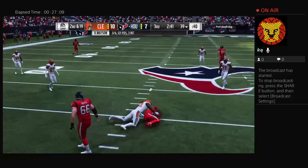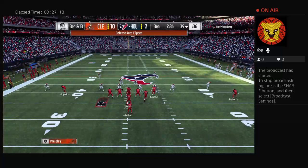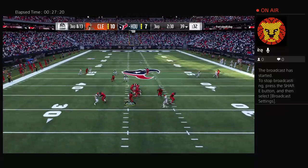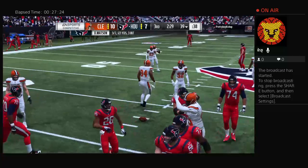Now he'll dump it underneath to his running back, complete. And he'll get it out near the 40 to the 39. 6 yards on the pickup, and that'll make it 3rd and 13. Here's Watson. And he takes a shot on the release as this will be incomplete.